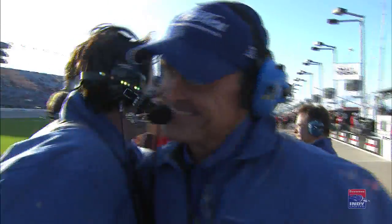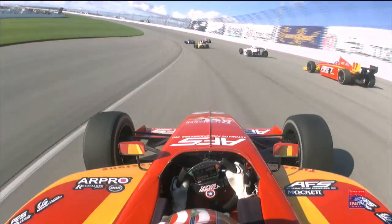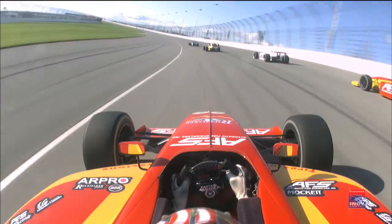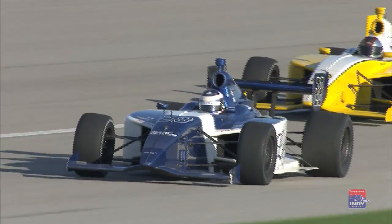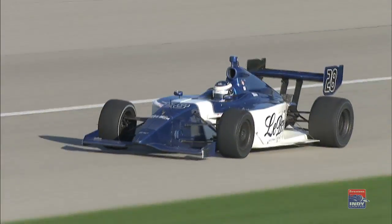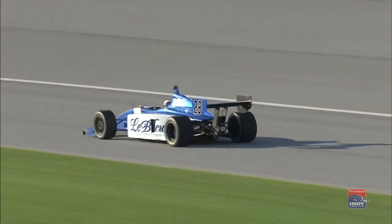High fives all around. Bryan Herta and Steve Newey have taken this first-year team to victory lane. What a race we saw as Daniel Herrington and James Davison put on a great show, and a fine 3rd place finish for Andrew Prendeville. There's your winner in the 28 LeBlue Ultra Pure Water car, Daniel.